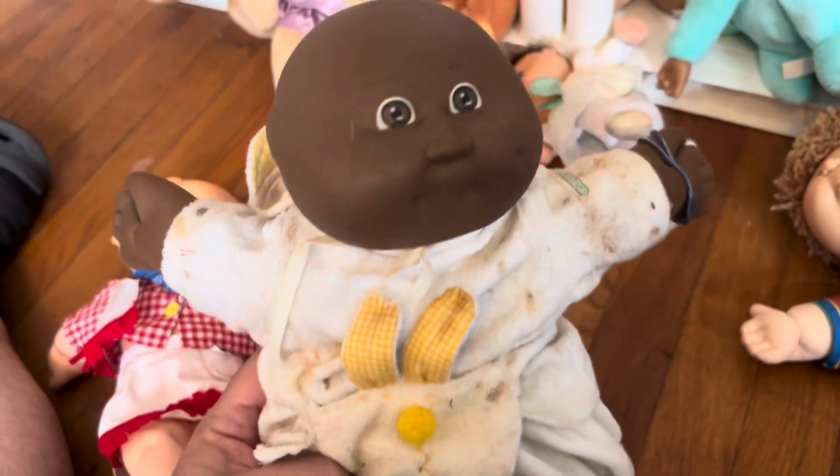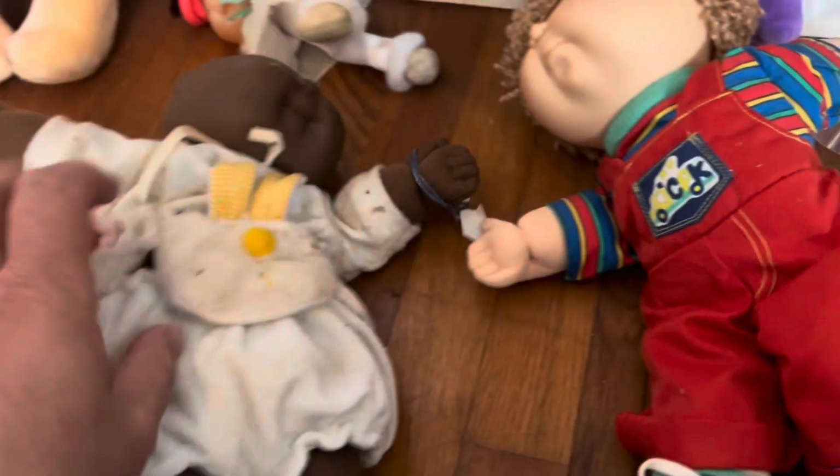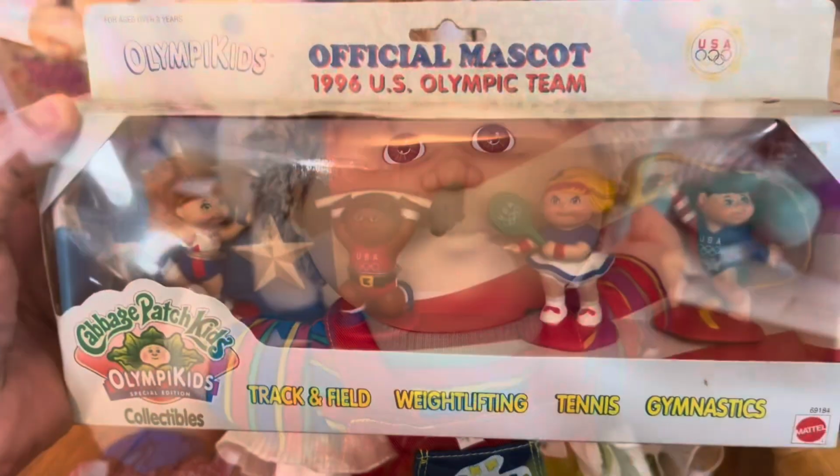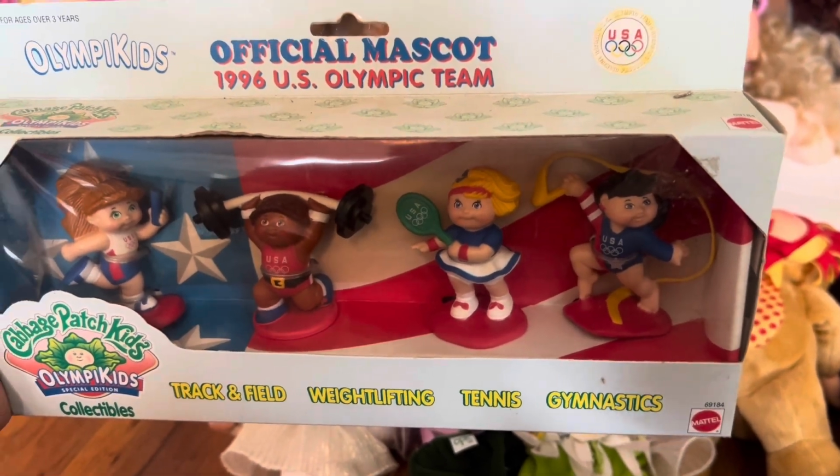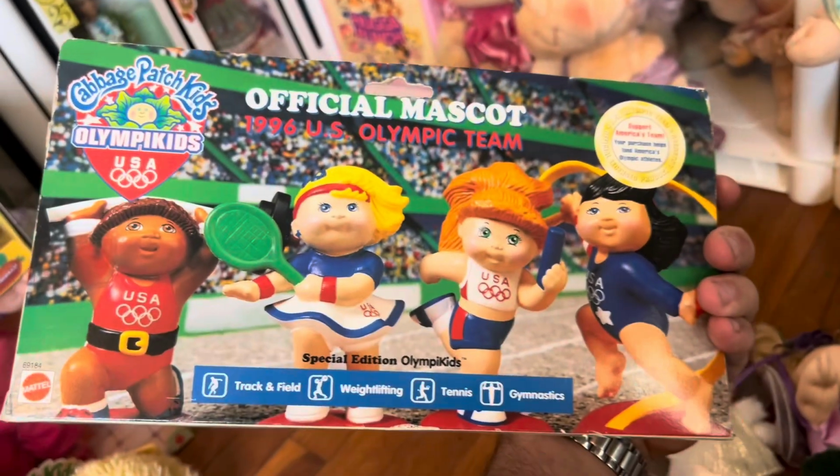Now, this one is old. This one's worth about $30. It just needs a good bath. And then here's another original one worth about $20 loose. And then we have the Olympic 4-pack of figures worth about $15. This is from 1996.